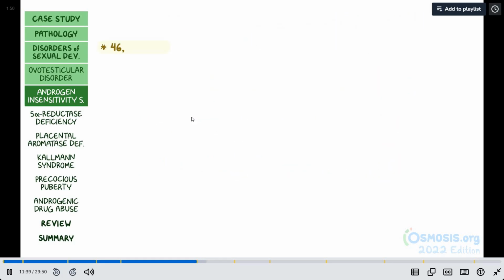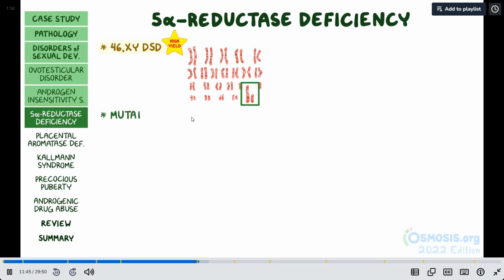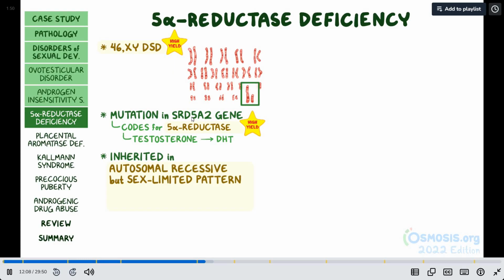Another high-yield 46XY DSD fact is 5-alpha reductase deficiency, which is caused by a mutation in the SRD5A2 gene. What you need to know is that this gene codes for the enzyme 5-alpha reductase, which normally converts testosterone to DHT. For your exams, remember that 5-alpha reductase deficiency is inherited in an autosomal recessive but sex-limited pattern. This means that for the disease to appear, both copies of the gene have to be mutated, and the individual has to be genetically male, since dihydrotestosterone has no role in female sexual development. And that's very high yield.